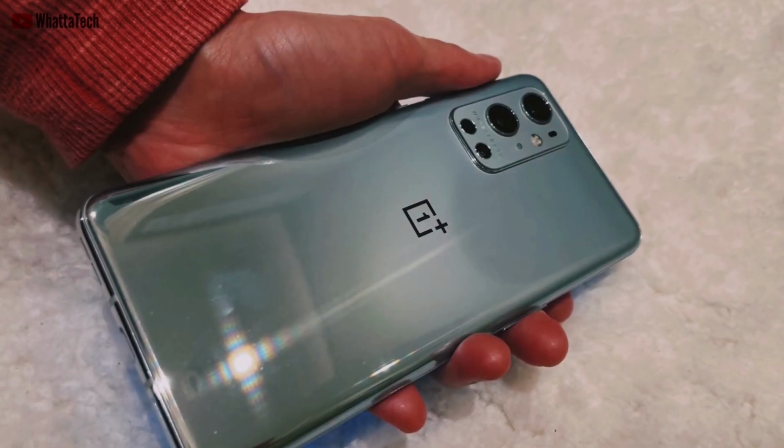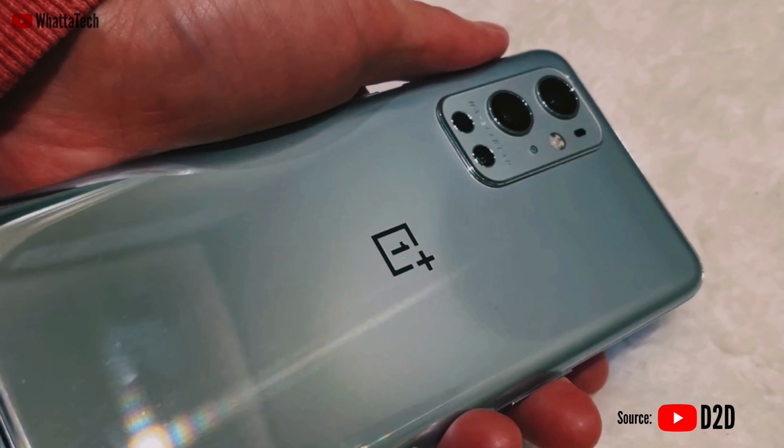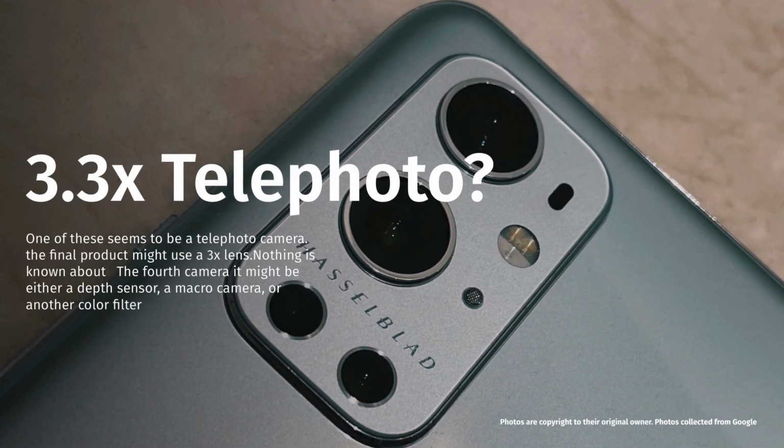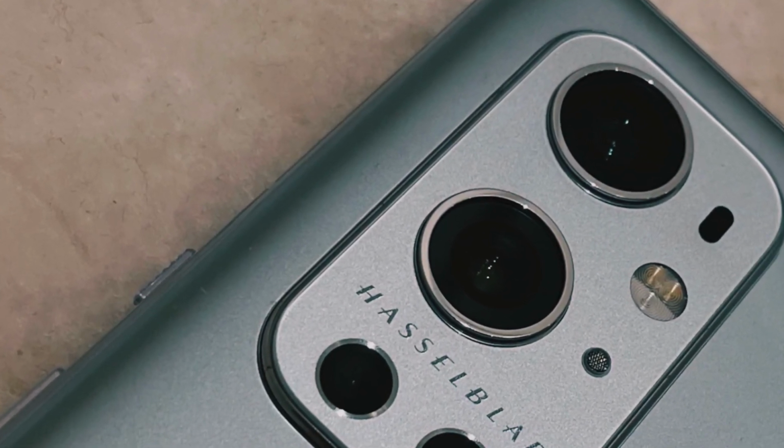So the hands-on photos of the OnePlus 9 Pro show off an updated camera design that houses the main sensor, an ultra-wide and two other snappers. Now one of these seems to be a telephoto camera that supports 3.3x optical zoom, but it's just an early software, so the final product might use a 3x telephoto lens.